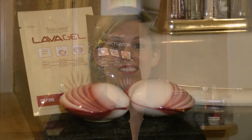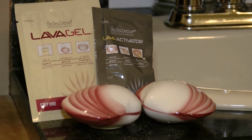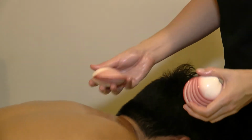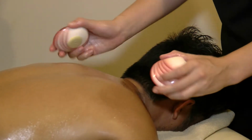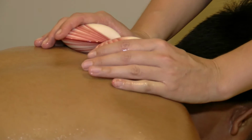New to us and new to the Cayman Islands, lava shells are the first self-heating massage tool. They're said to be the new hot stones. These eco-friendly massage tools require no electricity to heat up. Lava shells are 100% recycled, natural tiger clam shells from the Philippines.